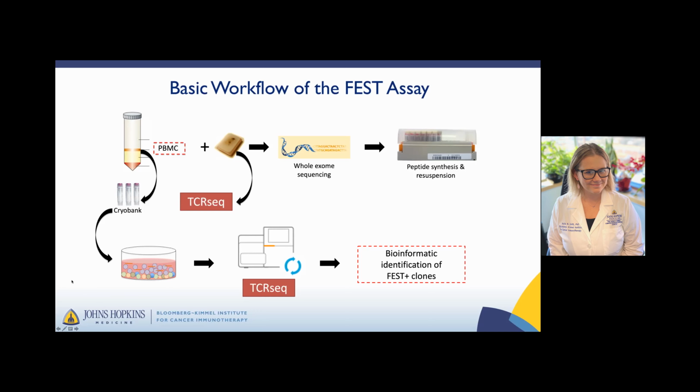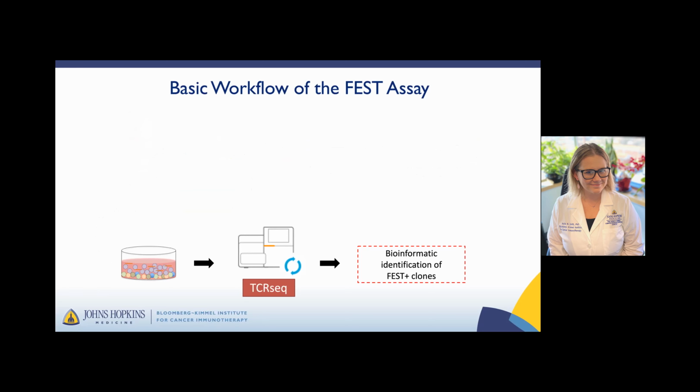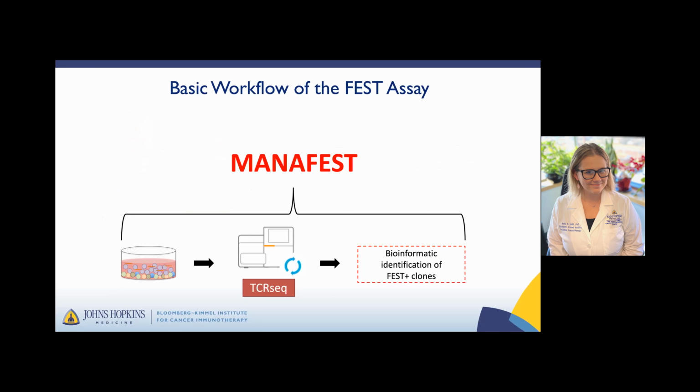And we really did that because, as you can imagine, this assay is quite pricey if you're doing your TCR-seq through standard commercial vendors. So we run all of this in-house, and we've really gotten this streamlined over the last couple of years. So basically, the MANAFEST assay is the combination of the T cell culture with the TCR-seq, with then a bioinformatic pipeline to identify the individual clonotypes that are recognizing the antigen of interest.